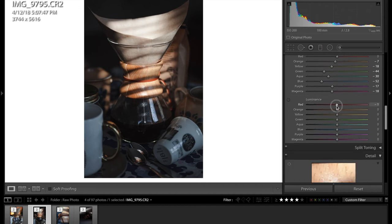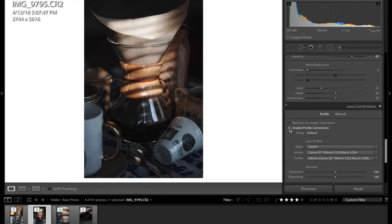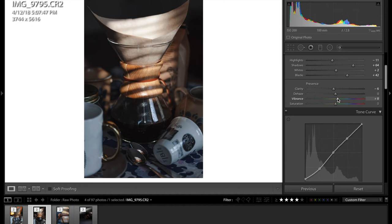Under luminance, drop the reds a little bit, drop the oranges a little bit as well, and the yellows down to maybe about there. Raise the luminance to green a little bit. That'll just brighten it so it's not as obviously green. I'm going to bring the aqua up a little bit to about 17. Bring the blue up to about there. I'll just add a tiny little bit in the purple as well. And hit profile corrections. Just add a touch of vibrance in there.